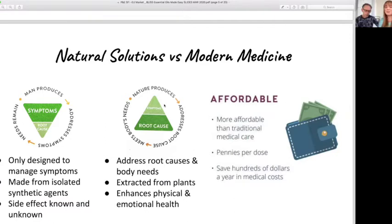Okay, so we're going to start with natural solutions versus modern medicine. So with essential oils, doTERRA as a company, and most people that work for doTERRA, I can't speak for everybody, but most people at doTERRA are for modern medicine as well. Okay, but we're looking at what's the difference, and hopefully you won't need as much modern medicine if you take care of yourself with natural supplements and natural resources.